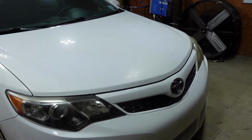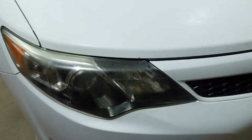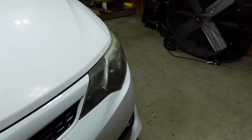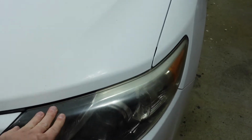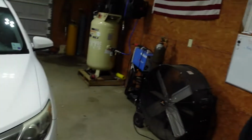Bought some touch-up paint. We'll probably redo these headlights. I mentioned to the guy that we had some LED bulbs ordered that we wanted to change those out, and he didn't even care about it. So we'll probably save those bulbs for either my daughter's car or put them in the Tacoma, upgrade that. So you won't get to see that in this video.